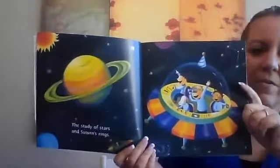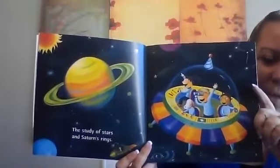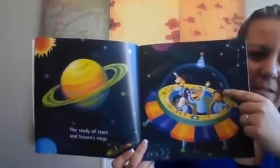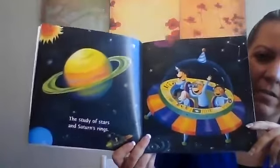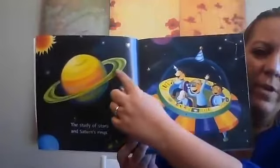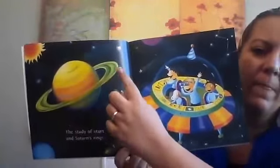The study of stars and Saturn's rings. Let's look closely at this picture. Where are the kids? The kids seem to be in a spaceship in outer space. And look at those details. It shows us Saturn. It says Saturn's rings, and I see some rings about this. This is a planet in the sky.